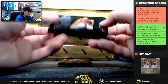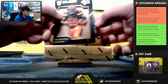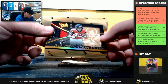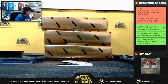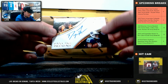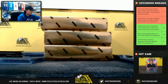Golden Days, Dez Bryant, numbered to 199 for the Cowboys. Team Symbols, Marshall Faulk, numbered to 149 for the Rams. And rookie Duke Johnson for the Browns, numbered to 49. Nice patch here, numbered to 49, Golden Ground Game, Devonta Freeman for the Falcons. Going to Matt. And we have Immaculate Past and Present autograph, Dorial Green-Beckham, numbered to 99 for the Titans. Tennessee goes to Eric Z.